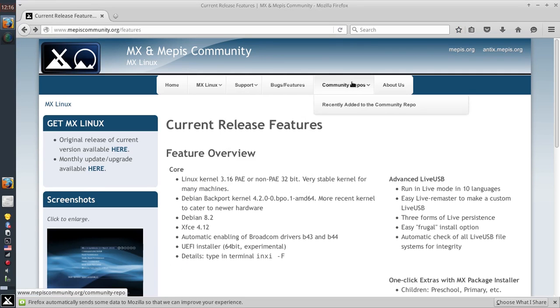The community repo. One of the best items about MX is the community repository. If there's an app that is more up to date than what is in our repositories right now, or maybe it isn't in our repositories, there is a request forum. Throw up a request in the forum if it's something you think we should add, and we'll take a look at it. In most cases, we try to add them to the repo. We have one of the more complete Debian backports repositories anywhere that's not Debian backports.